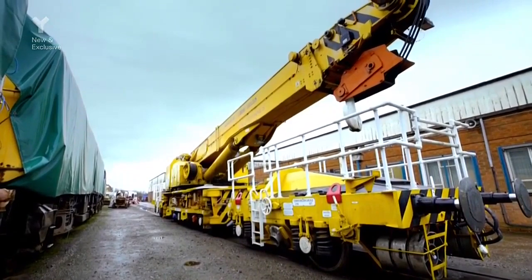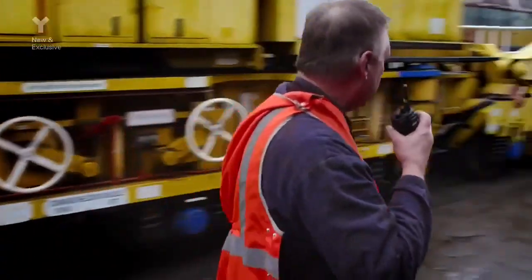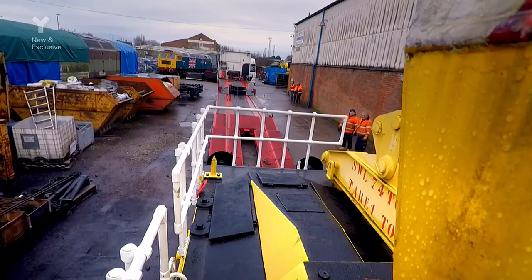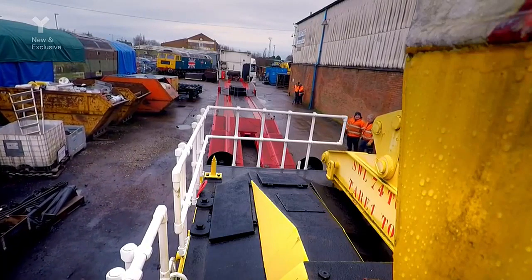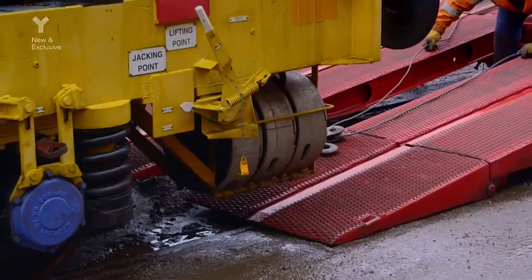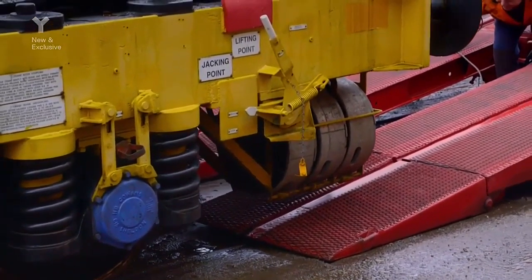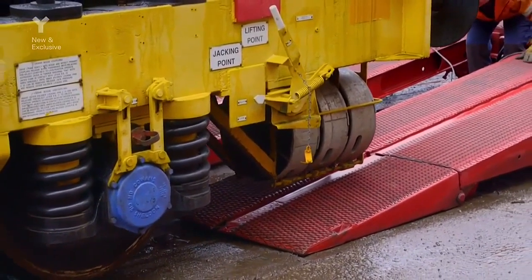OK, Zach, we'll travel blue direction. Travel blue direction. Slowly, the whole unit moves forward, pushing the front bogey closer to the ramp. Keep coming. It's going to be a bit tight, about 2 foot to go. Keep coming, keep coming.